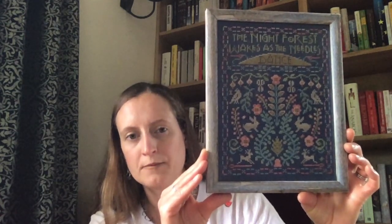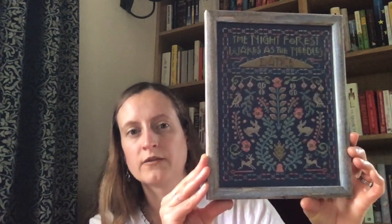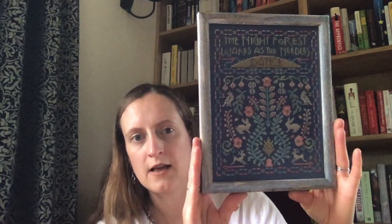So there we go. I really, really love this piece. I think it's absolutely beautiful. I think it's one of my favourite things I've ever stitched. I love having it in my house, and every time you look at it you see a new bit. I love these needles and these deer down here. I love the little scissors. I love the rabbits. I just love absolutely everything about it. As I say, one of my favourite stitches ever.